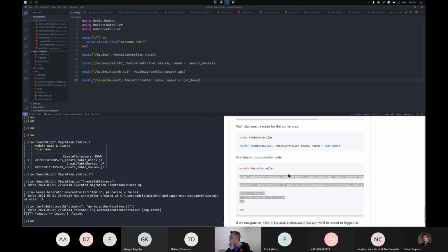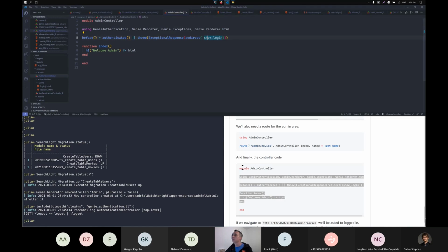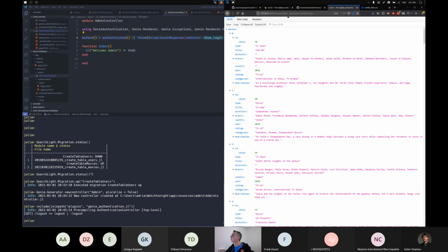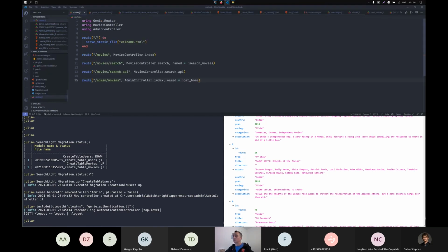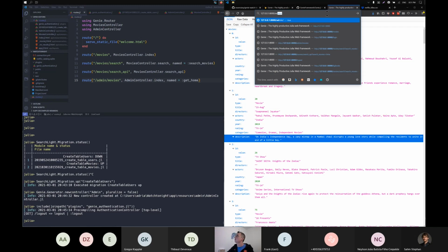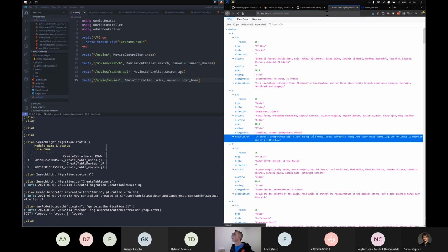Okay, so I think this should work now. We have the route, we have the controller. If the authentication is successful, we should see a welcome admin message. Otherwise, we should be sent back to the login page. So let's see if it works, and hopefully I'm not logged in. The authentication is being stored on a session cookie. So let's see if I have any from my tests. Go to admin movies. Let's see.